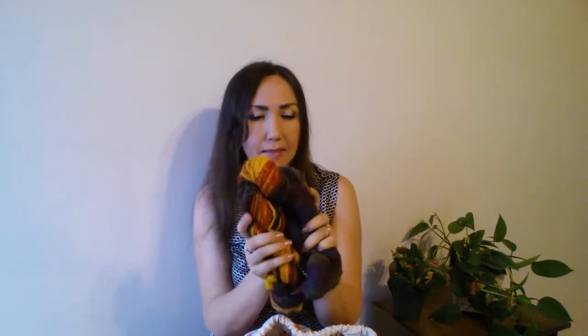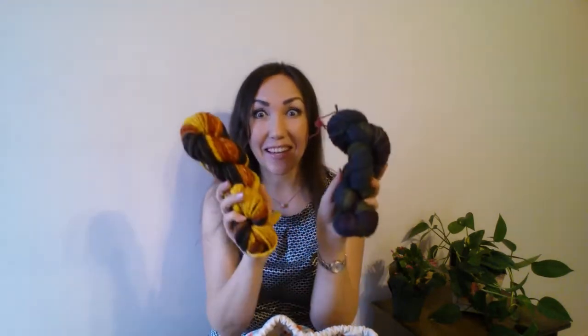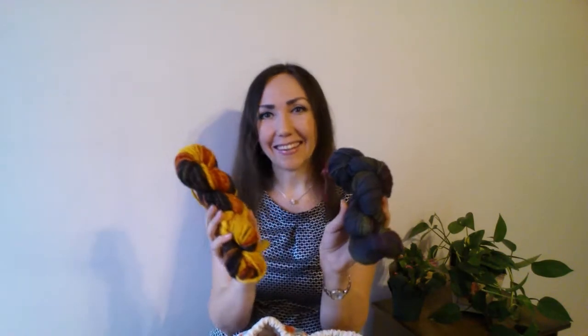I'm sure I'll make a hat, like those two probably will be hats for me, or maybe mittens and a hat. I don't know, but for now I don't wanna open them. I don't wanna knit anything out of them, because I just keep them on my desk where I work, and I just look at them and I pat them because they're so soft. So thank you very much. I really like them.